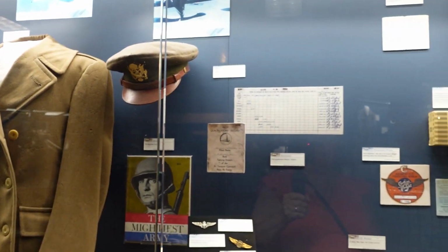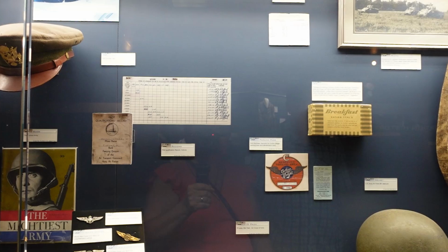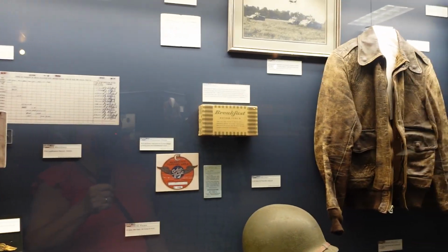And I read that some of these items are on loan from people who own them. Yeah, they're on loan, so they're not owned by the museum.